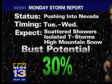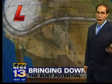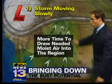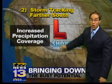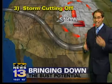Bust potential down to 30% on this deal. A few days ago, it was at 70%. So what's happened to give us more confidence? Number one, the storm has slowed up. We're drawing in a little more moisture with this deal as it starts to approach us. Number two, as it comes down, it's tracking farther to the south. A lot of storms have been going up over Colorado. This one's coming down into New Mexico. And number three, it has intensified nicely here.